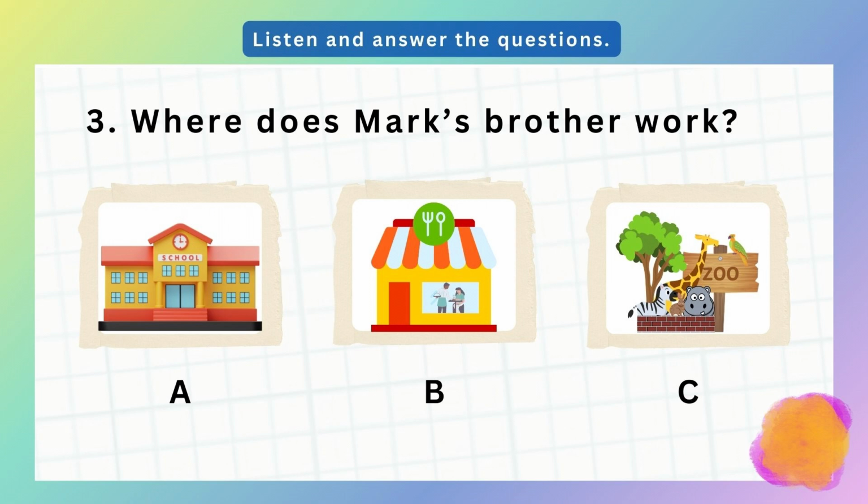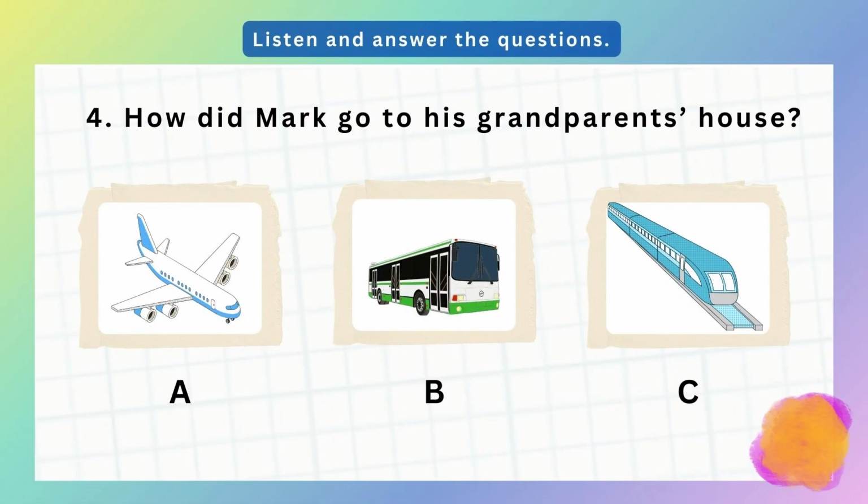3. Where does your brother work, Mark? Here in the town. Yes, but where? In a school? No, he works in the restaurant. Where's that? It's near the zoo. Oh, yes. 4. Did you see your grandparents at the weekend, Mark? Yes, we did. I was very happy. Did you go by bus? No, the bus is very slow. We flew there. Oh, did you? Yes, it's quicker than the train.